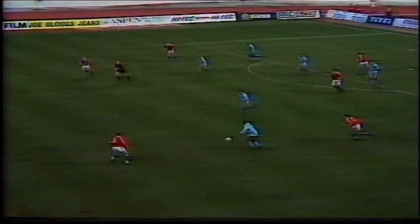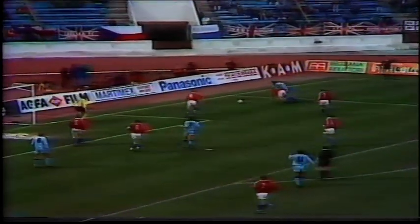Keown gets the ball away, beautifully controlled by Barnes. And then Clough, a good pass out to Hateley here, up against Kadlec. Clough is now coming up behind him. Still Hateley, but he couldn't quite turn the defender. And in the end, he settled for a corner.